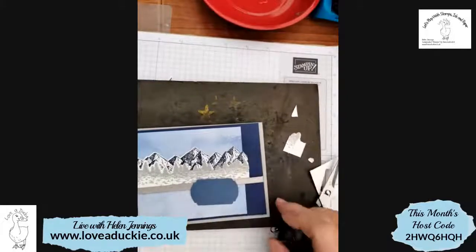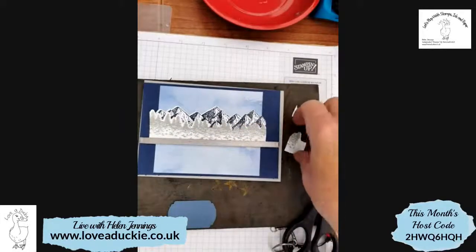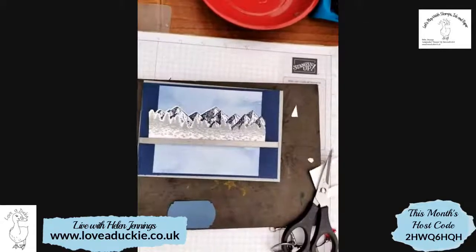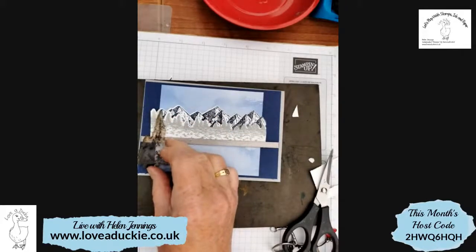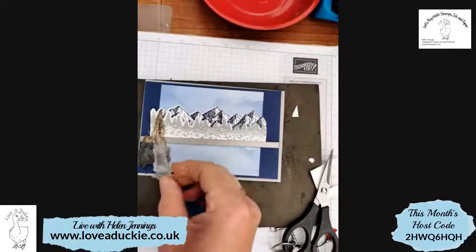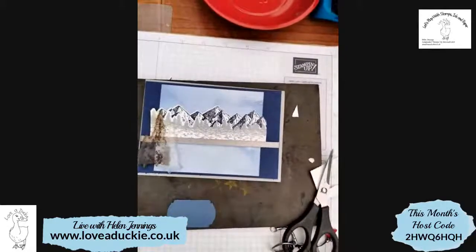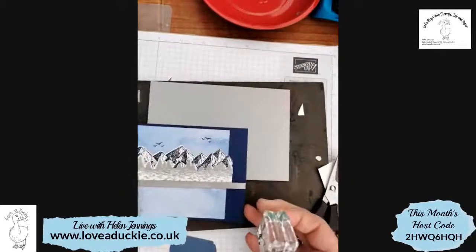We've got a little label just here. Might also come back to the stamp set. They are very definitely playing as we go here. I've got a little stamp that's got some birds on. Let's add some of those in the sky.